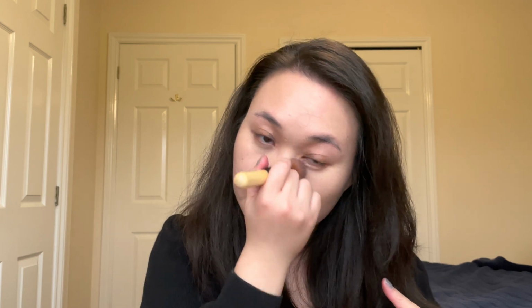Just roughly putting this on, and spread it on the rest of the face. So you can see my skin tone is much more even now compared to earlier. Next, it'll be foundation or base in general.